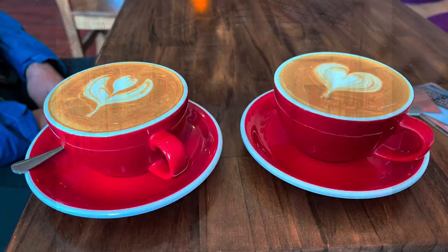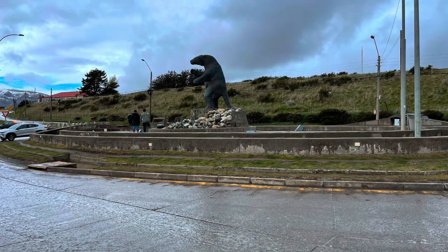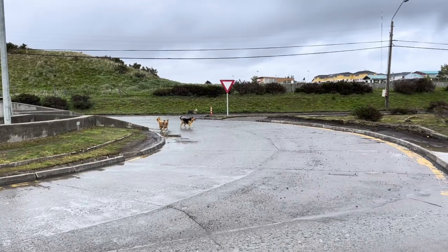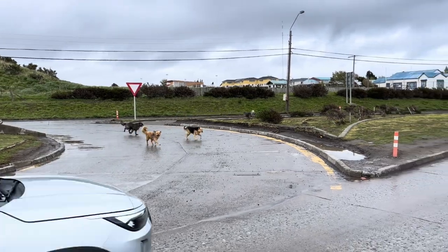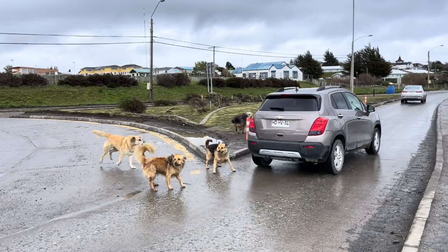We explored Puerto Natales a bit, had coffee and hot chocolate, and then walked along the water back to our hotel. These dogs were having so much fun, they entertained us for the whole of our 1-mile walk.